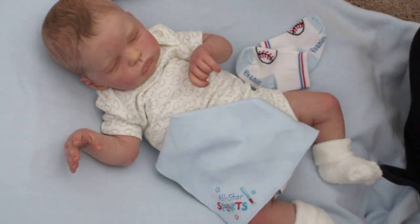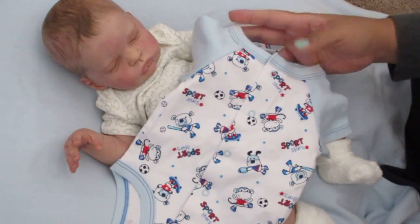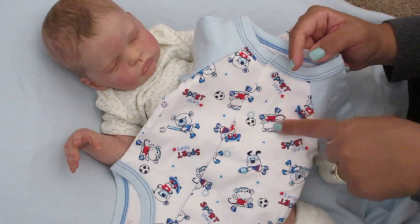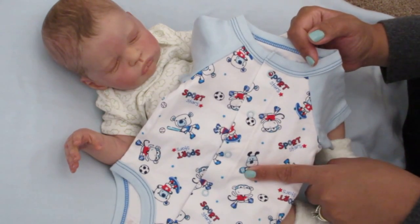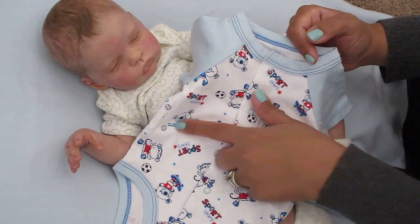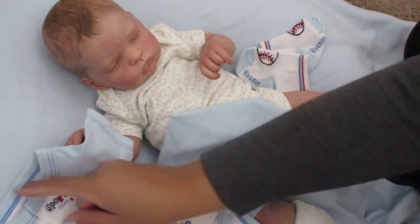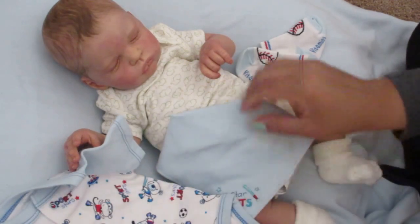This is a little outfit that Herlonda gave me when we were at the Rose Doll show. It is so cute. It has monkeys kicking a soccer ball, and it looks like a doggy catching a football, and it says sports star. Got a bear hitting a baseball. It's just cute. I think it's going to fit him really, really nicely. It is newborn size by Vitamin Babies.